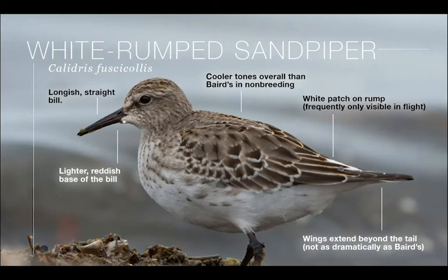It's sometimes more dramatic than this. This is probably the most subtle that I've ever seen it, but it's there. If you get a decent look at it, there's always this lighter patch right here at the base. And if you see that on a bird that might not have anything else that stands out to you, you can pretty much be assured that it's a white rump sandpiper.